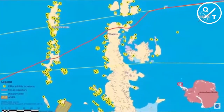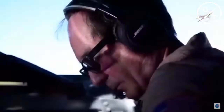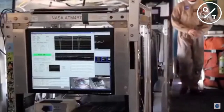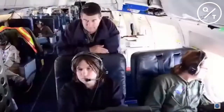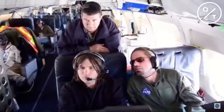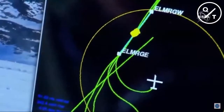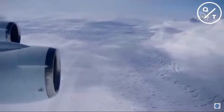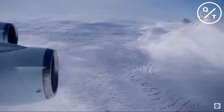Some of the flights are hand-flown using moving map displays that have a flight track depicted on them. Others are guided by what's called the ATM instrument, where it actually puts out a signal that we feed into the aircraft navigation system, where it guides the airplane laterally. So the ATM stands for Airborne Topographic Mapper. We designed a supplemental system to the ATM. Some people call it the ATM Navigator.